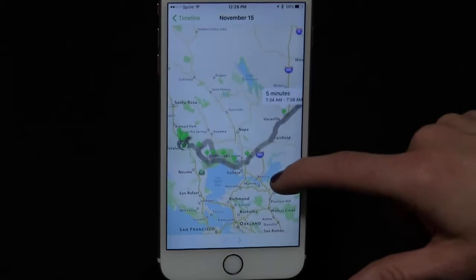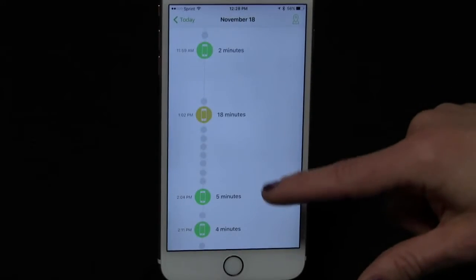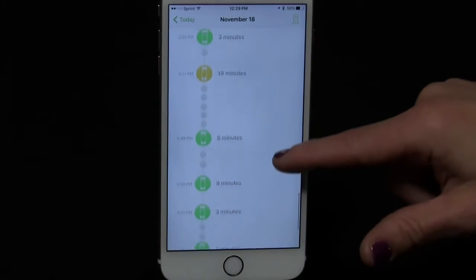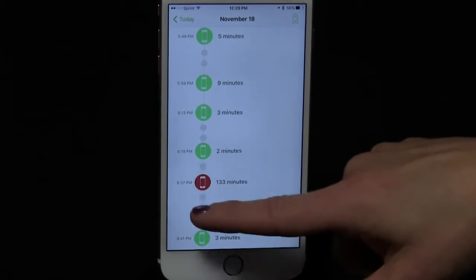If you scroll through the day, you can see the specific amounts of time, and the icons are green if it's a reasonable amount of time, yellow if it's a little longer, and red if it's just way too long to be spending on your iPhone. Here's where I found a bit of a glitch. At 6:27 p.m. on Wednesday, the Moment app said I was on my phone for 133 minutes. I was alarmed until I remembered that I was actually in a 90-minute Bikram yoga class that started at 6:30. I was using the workout app on my Apple Watch to track my calories and heart rate, and I assumed that was communicating with my phone, so that's where that glitch came in.